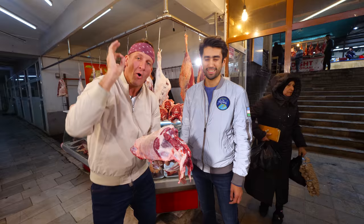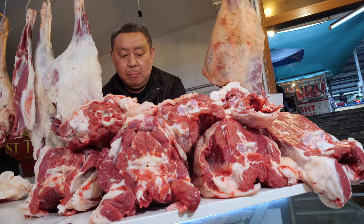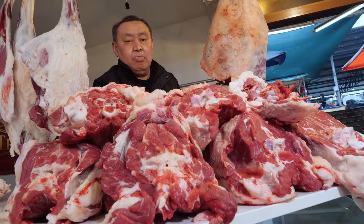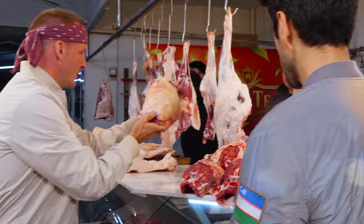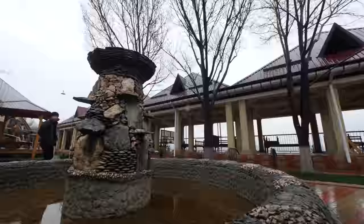All of that gets semi-stewed, semi-cooked. Super, super tender, bro. Is this something that you can find all over the country? It's available throughout the country, but especially in Andijan, people really like sheep neck. Perfect. I'm gonna put this down. We've got our sheep neck. Now let's head to the restaurant to cook it up.